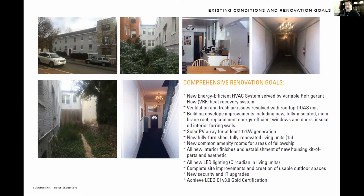We had circadian lighting, which we can talk more about in the living units themselves. All new site improvements, usable outdoor space, security and IT improvements, and ultimately the baseline goal was to achieve LEED Commercial Interiors version 3 gold certification. And we worked with Harvard Green Building Services and their green building standards for this project, as well as Fellowship House, and we can talk more about that.